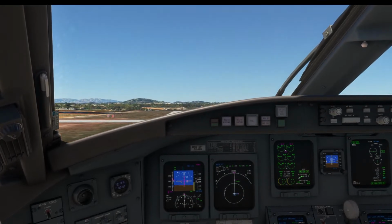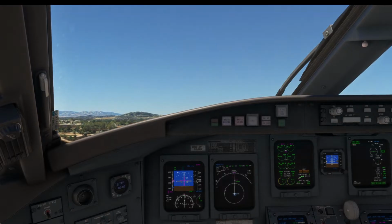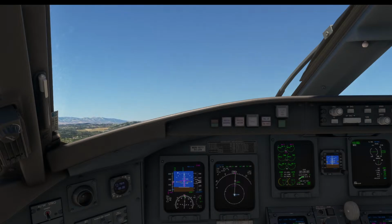Positive climb, gear up, gear up. Here we can go heading.